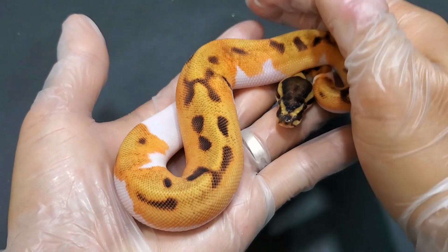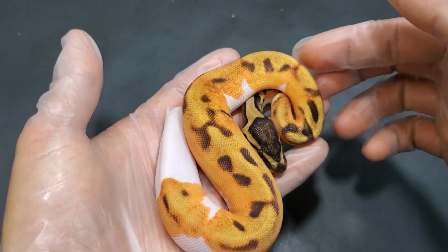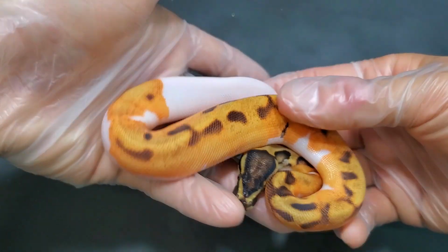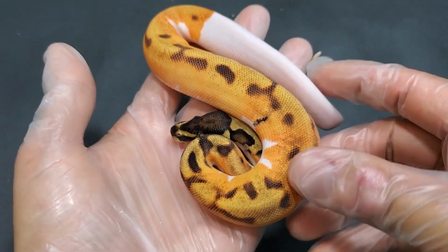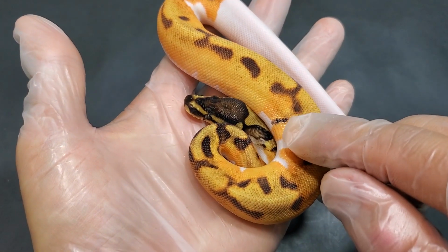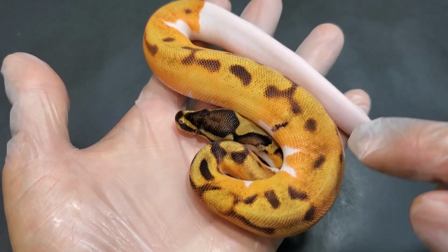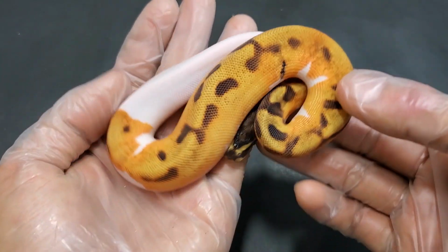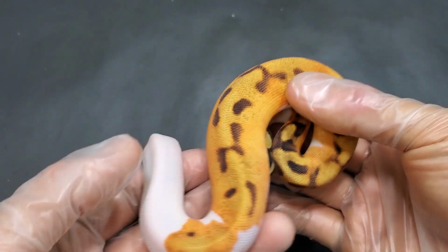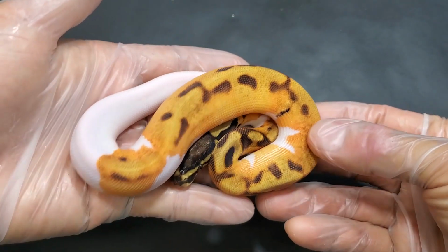And having so many pieds, you start to look for things that set them apart. You start to pay more attention to the pattern. And this one right here is an Orange Dream Enchi pied. You can see there's a little bit of a paradox right there, that black doesn't really match any of the other black on this animal. So it's fun to just pull out a drawer or pull out a tub, take out one of these pieds, and see if there's anything unique that the pattern creates.